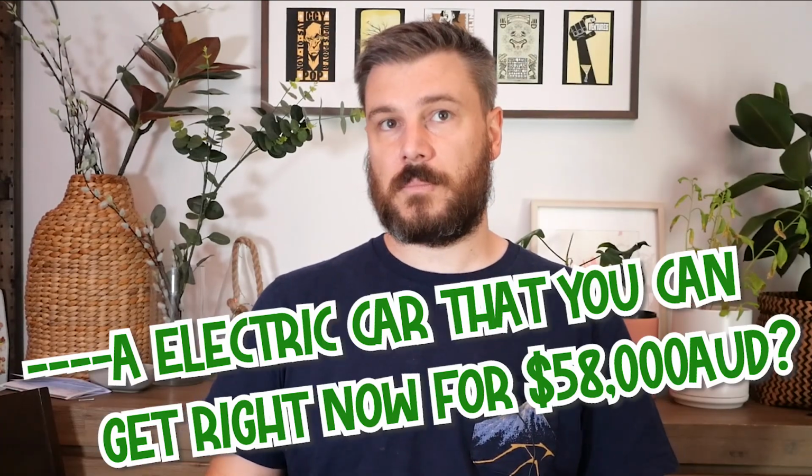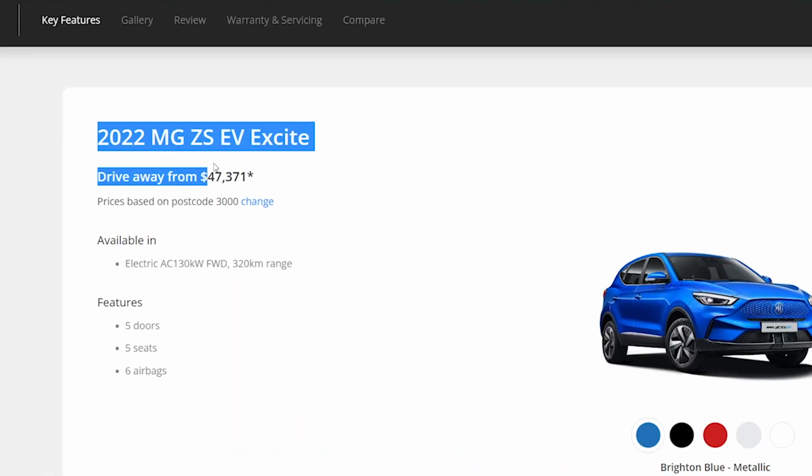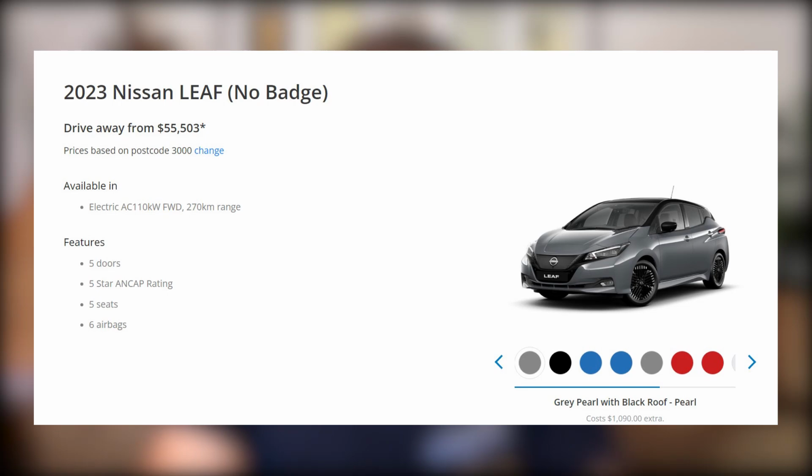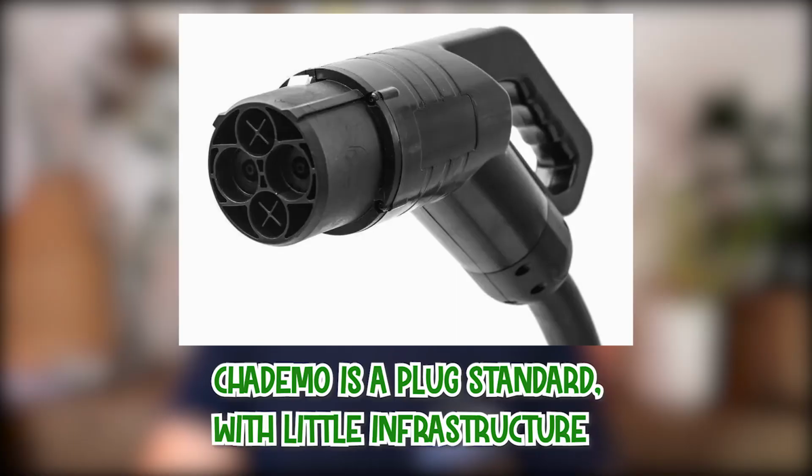Is there an electric car that you can get right now for $58,000 on road? Yes, there are electric cars out there at the moment. I think the MG ZS EV is the cheapest electric car in Australia right now, and I think that will apply. The Leaf is another one, but they're not that great. They're not very popular, and they also use CHAdeMO, so it's really hard to get charging for that as well. So they're a tough car to recommend. But yeah, there are a few. I think this year, and that's another video, I'm keen to go over all of the new cars that are coming out this year, and there's a lot of cheaper cars like the BYD Dolphin and the MG4, very exciting cars, about $40,000, so that would apply at this level.